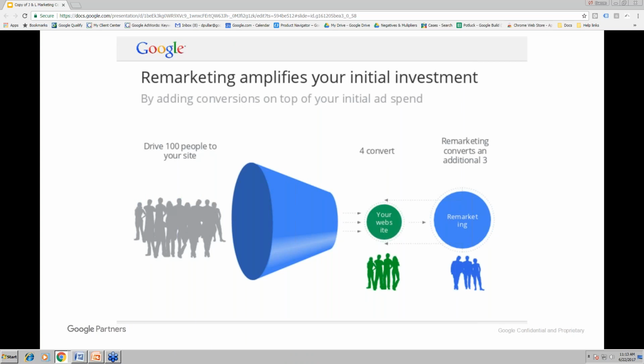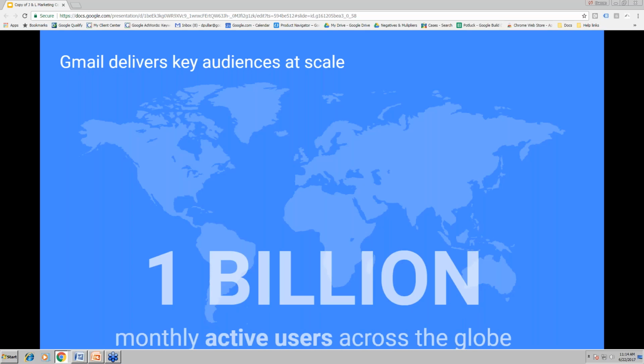For example, here, if you drive 100 people to your site and 4 people are inspired enough to want to come down to your car dealership to test drive a car, what about those other 96 people? Wouldn't it be good to follow back up with them, re-engage with them, retarget them, remarket to them instead of letting them disappear off in the ether, because then you can get an additional 3 of those folks, and J&L is really savvy to be able to help you with things like that.